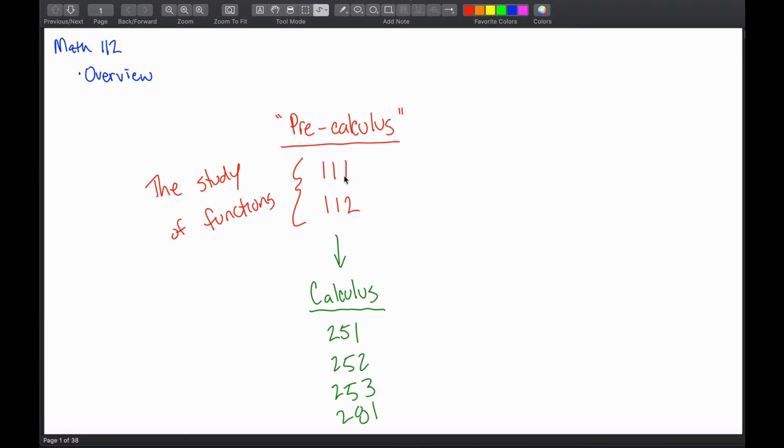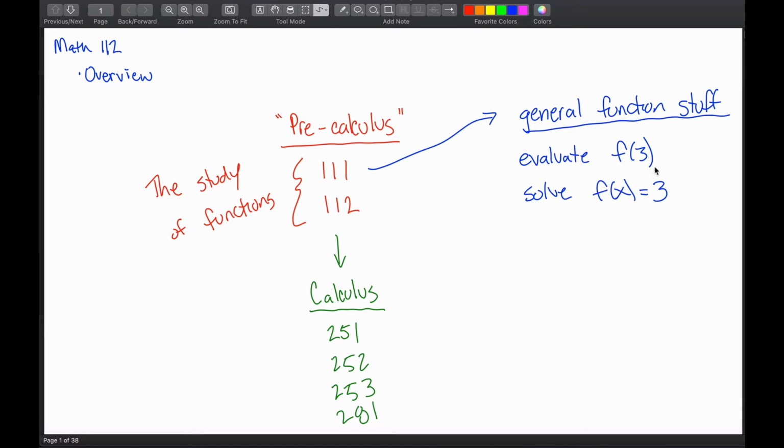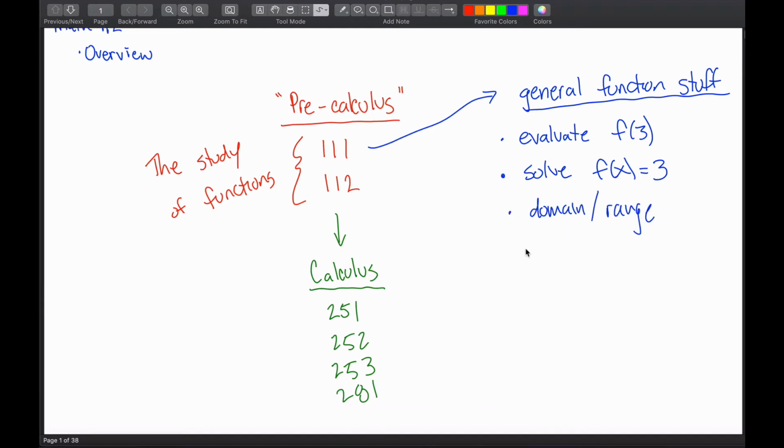So, okay, you say these two classes work together to prepare me for calculus, and what I'm supposed to be when I leave this class is an expert with functions. I kind of feel like I got that in Math 111, maybe is what you're thinking. Well, that's good if you did, because really in 111 what we do is we talk generally about functions. And when I say general function stuff, I mean, for example, understanding function notation, understanding how these two different questions here are very different. In the first one, they're giving you the input of 3 and asking you for the output. And in the second one, they're giving you the output as 3 and asking you what the input must be. The idea of domain and range, the possible inputs and outputs for a function.